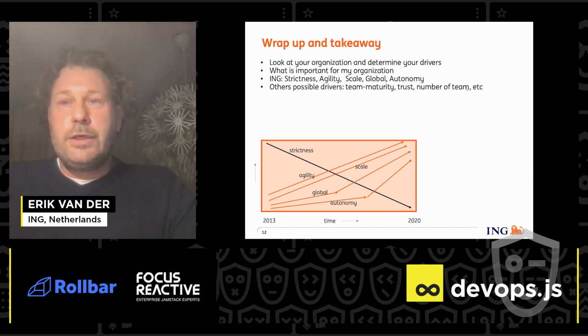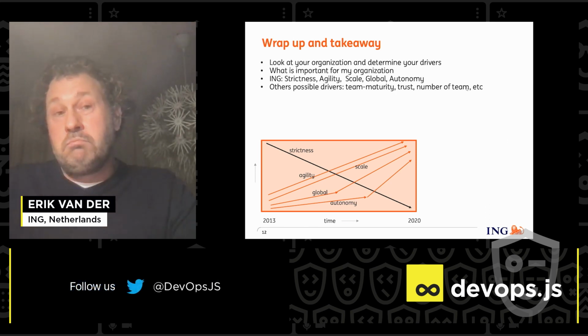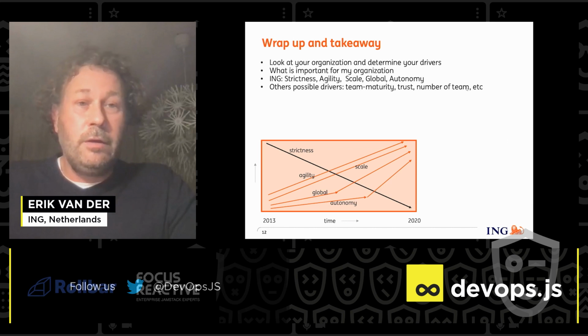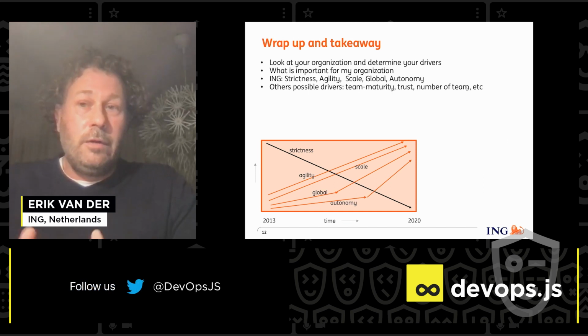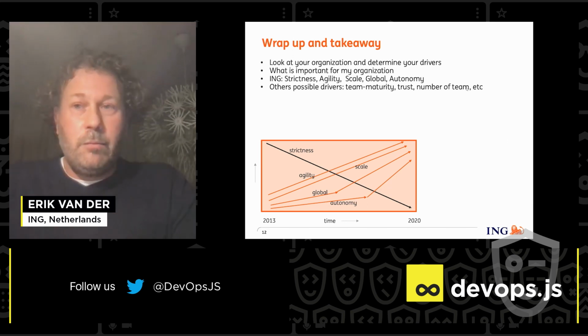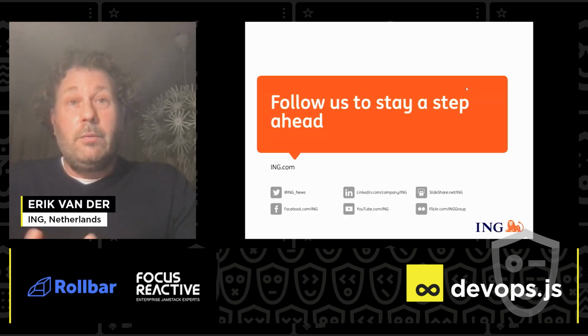If you look at your organization, it might be completely different. For us, our drivers were less strictness, more agility, more scale, more autonomy. But for your organization, it might be drivers like team maturity, trust, maybe even just a simple thing like the number of teams or any other driver that I cannot think of, and maybe you can. So the takeaway is pick your right drivers, use those drivers to fit your pipelines into your organization. And I wish you good luck with that.